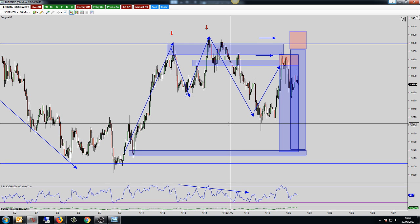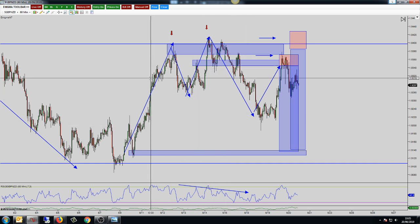I missed my entry, and the reason why I missed my entry, believe it or not, was because I've been so busy with the website. It's actually affecting my trading, and I had a little bit of a tech problem this morning as well, and all those kind of situations.